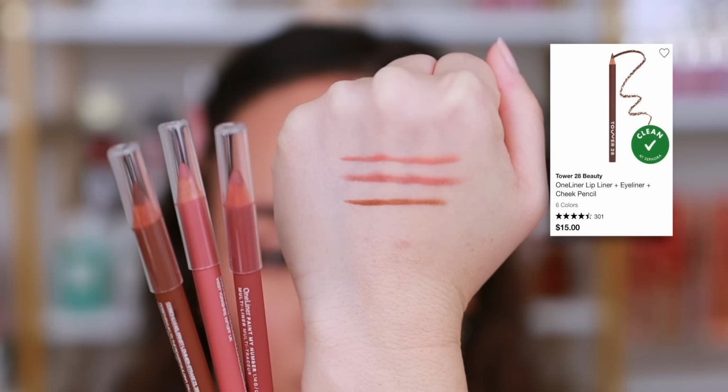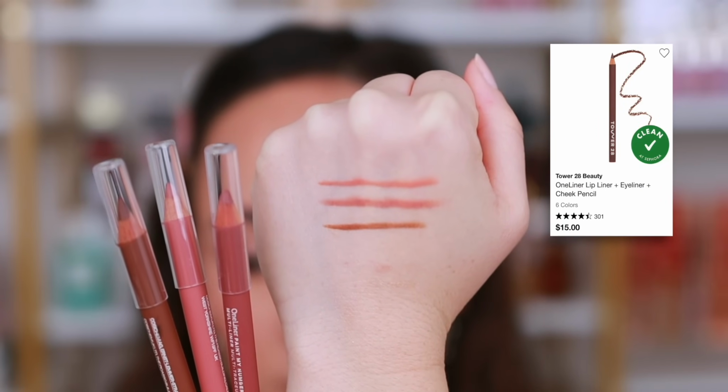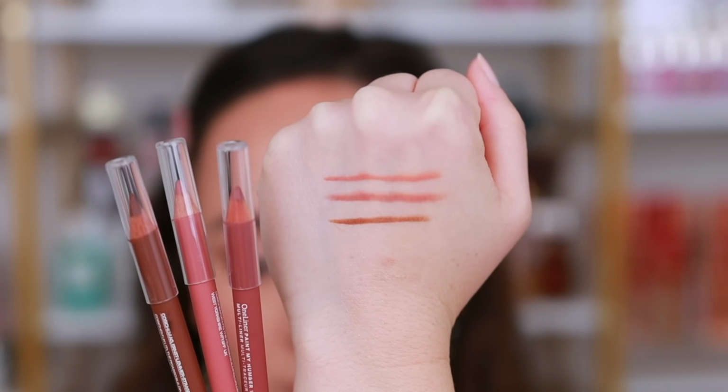So Tower 28, this was a few months ago, but they have expanded their lip liner range with 3 new shades. For months I had talked about needing them to expand their range because they only had 3 shades prior, and every single shade was so flattering, so natural, but also so different and would work for different skin tones. So they finally launched 3 more shades.